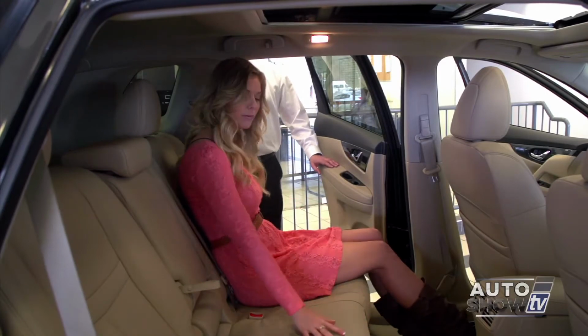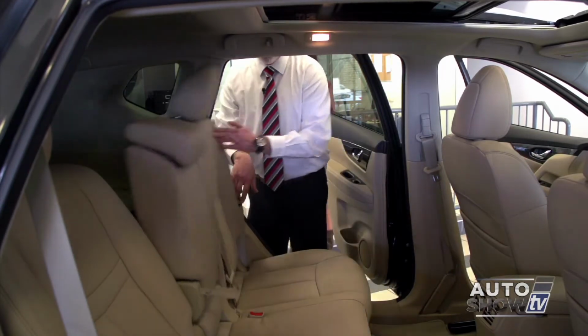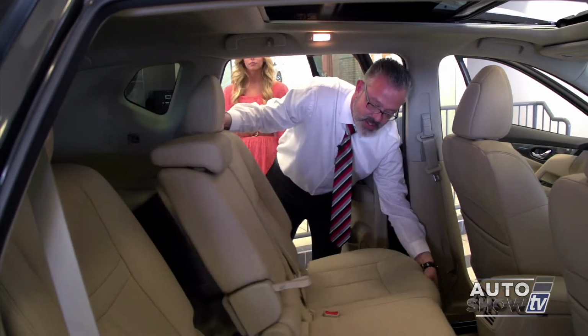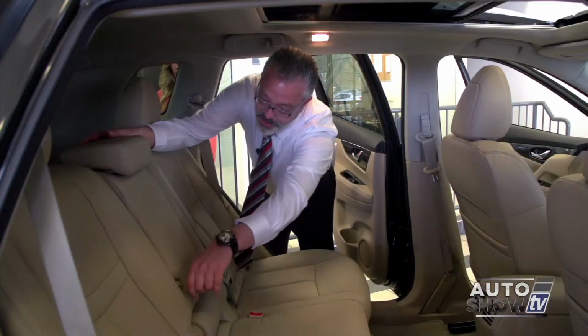Oh wow, this is really roomy back here. So you can flip the seats down with a little flip of the lever very easily. When you place them back up, these back seats also recline. You also have them on a sliding track, so you can increase or decrease the amount of space or leg room that you need. There's also a center armrest over here.